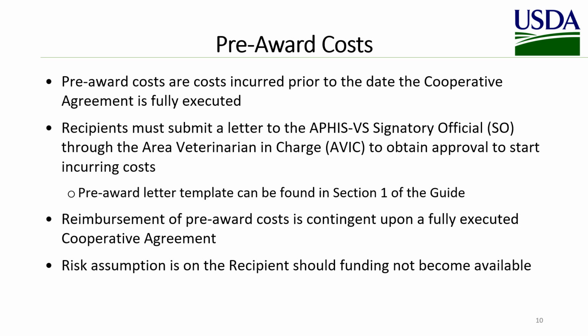Pre-award costs are costs incurred prior to the date the cooperative agreement is fully executed. Recipients must submit a letter to the APHIS VS signatory official, SO, through the Area Veterinarian in Charge, AVIC, to obtain approval to incur pre-award costs. A link to the pre-award letter template can be found in Section 1 of the guide. The letter includes the length of time, up to 90 days, for which these costs can be requested, a justification explaining the programmatic need to begin incurring costs, and an estimate of costs to be incurred during the pre-award period, approximately 25% of the cooperative agreement amount.